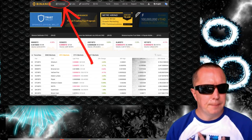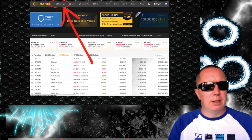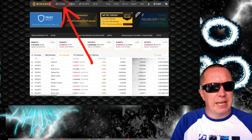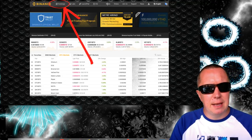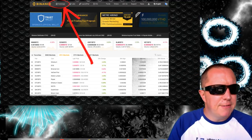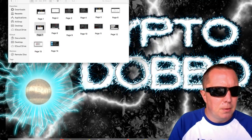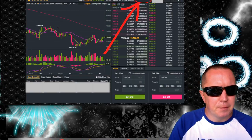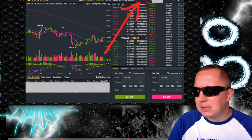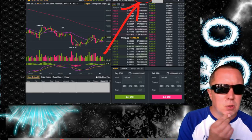Now when we go back to the home page, you're going to see a lot of things up here: Exchange, Labs, Launchpad, Info, Funds, Orders, Join Us, Support, News. If we click on the Exchange tab, we'll come to this screen. Now this screen is where all the action happens. This is where you're going to be buying your altcoin.